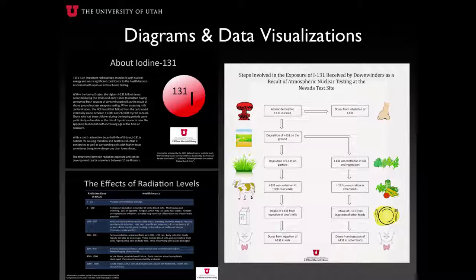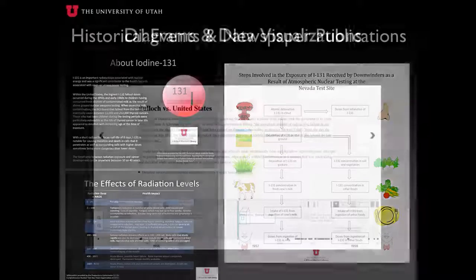In addition, we also included diagrams depicting the method by which humans are exposed to nuclear fallout and the resulting health effects fallout has on the human body. These are especially significant because they show how the majority of downwinders became exposed and the path by which fallout was absorbed into their system. These graphics also describe the symptoms the majority of downwinders experienced with respect to levels of radiation dosage.